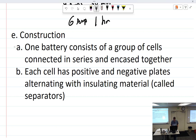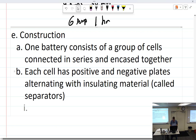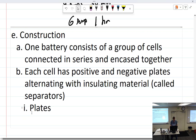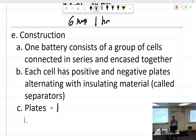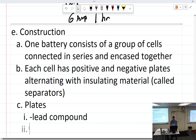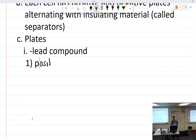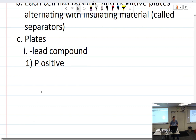Separators. The plates. What are the plates? Plates. They are made of a lead compound. We have the positive plate. That is lead peroxide.